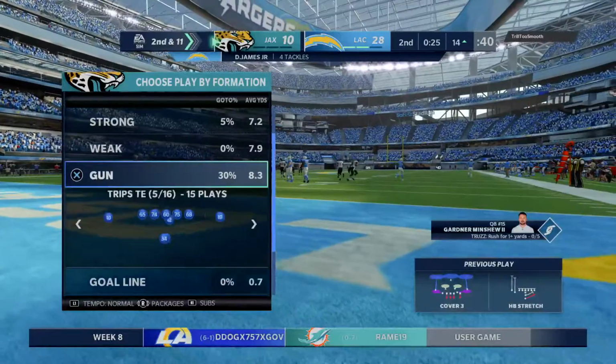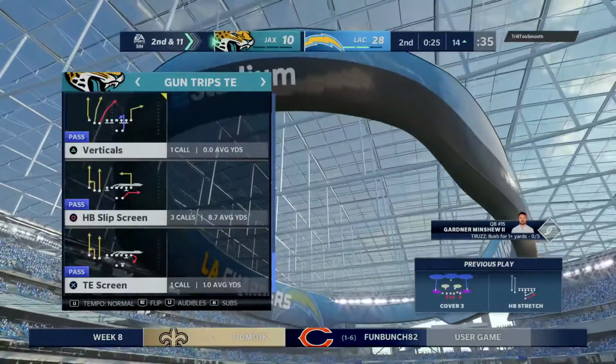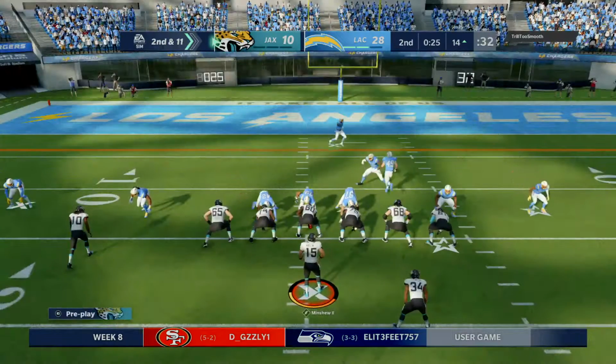The Jaguars now will use the last of their timeouts as they'll stop it with 25 seconds to go here in half number 1. The Chargers' 14-yard line. 14-yard line, 2nd and 11.